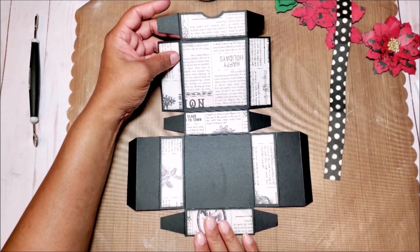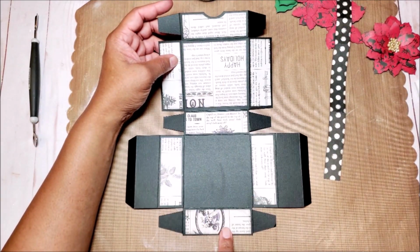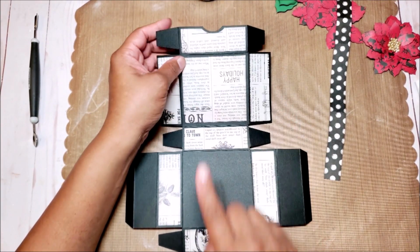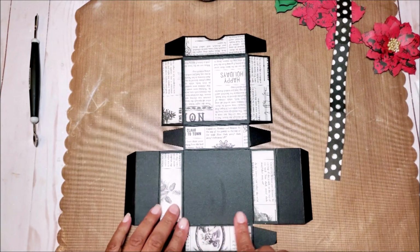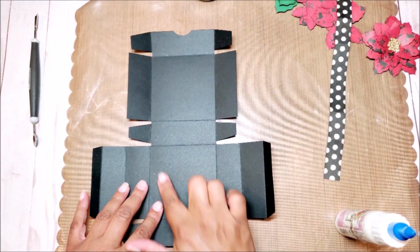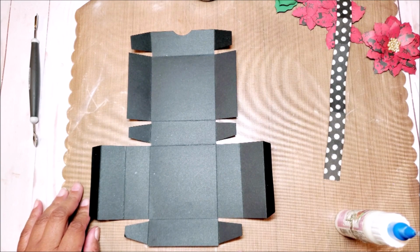Before we make the box, you want to distinguish the top from the bottom. In this case, the top has this little curved area here, and on the bottom you have 3 panels. We're going to turn this over and we're going to assemble the base of the box first.